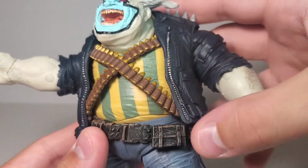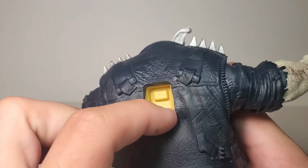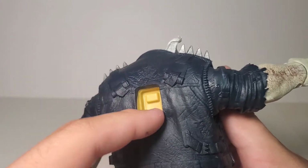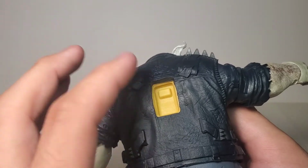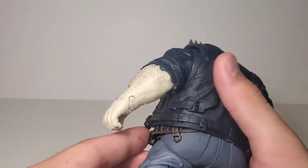Going down, you get the zipper across the jacket, which is really, really nice. Nothing really on the back except the giant gaping hole, which I do wish they painted the color of the jacket. I mean, I understand it's on the back, and I understand that 9 out of 10 times you're going to be using the accessory that goes in this port. I still think it would have been nice to paint that the same color.